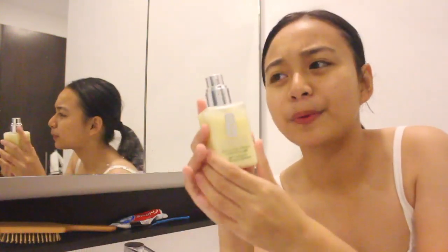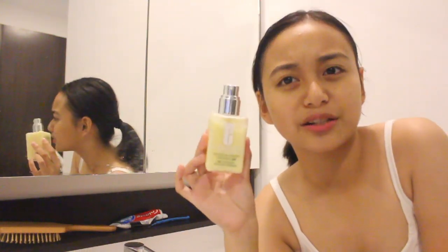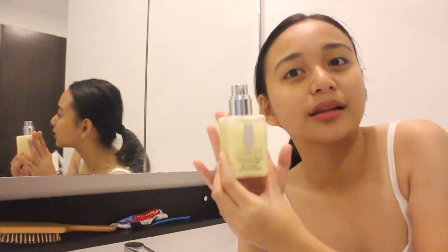And this is a bit pricey, pero I think the price is reasonable and it is very very worth it. I think pang third na bottle ko na to. And sobrang holy grail na moisturizer ko to. So if you guys want to try this product, I'll put the link down below and the locations where you can buy it.